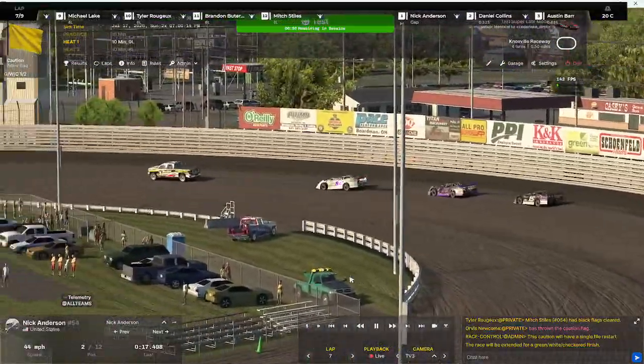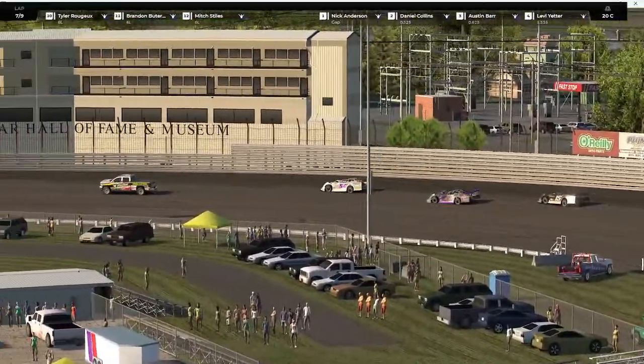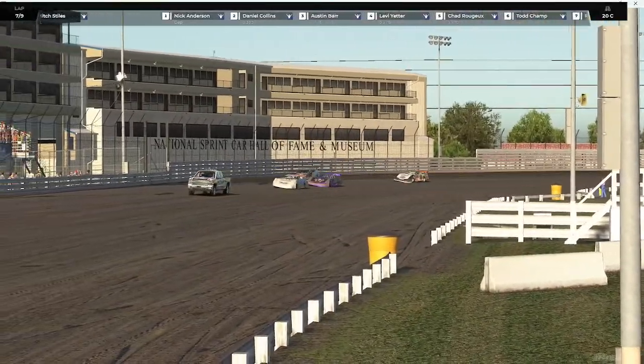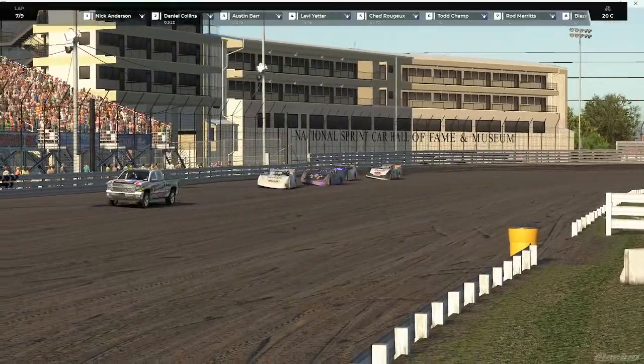We will come back and see what these guys can do. I'm sure Nick is going to try and get as big of a jump as he possibly can on this restart here.